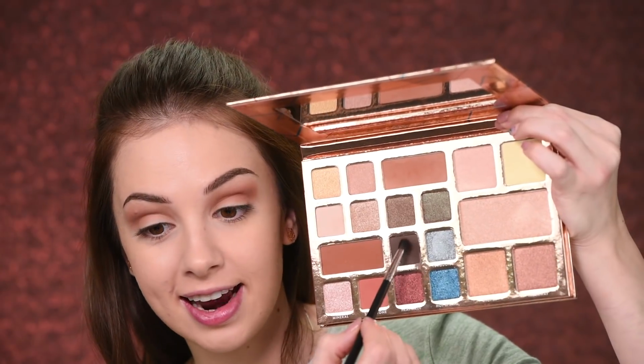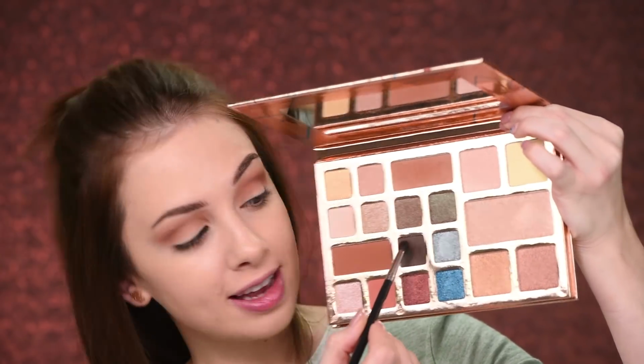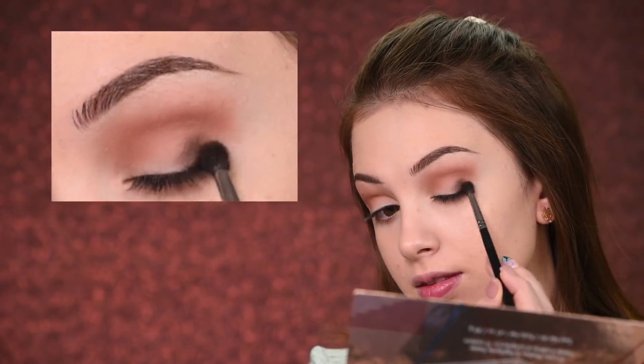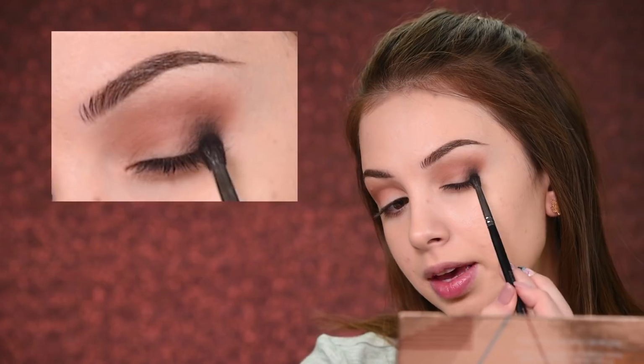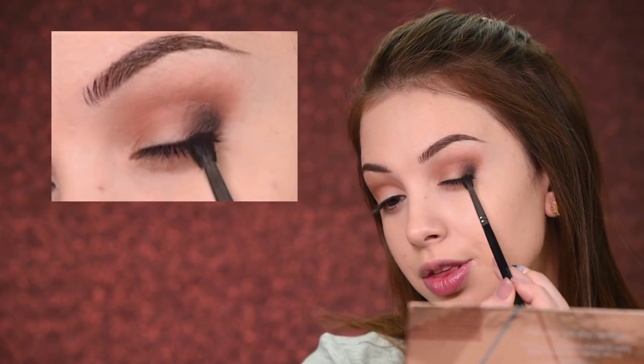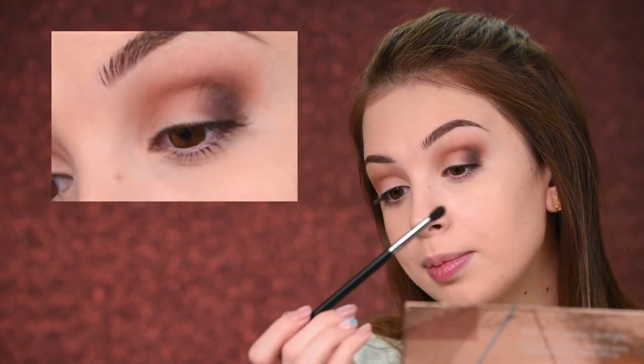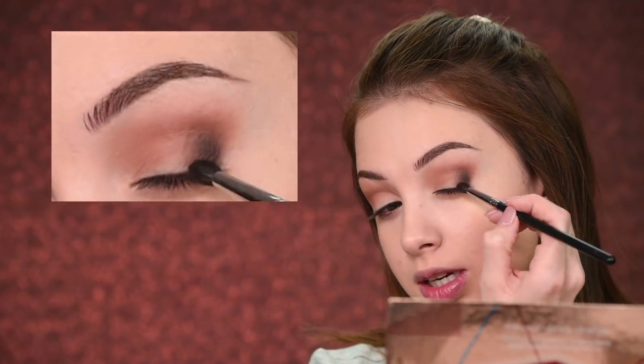Now I'm gonna take this darker cool-toned brown color and I'll place it in the outer corner of my eyes, keeping it just in the outer third of my eye right here. Oh, and I'm using the Morphe M506 brush.